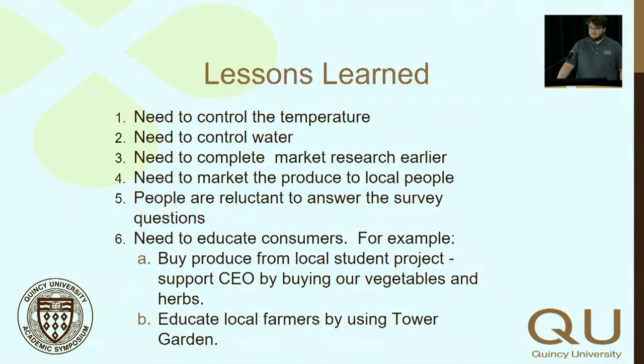Through our challenges as inside farmers, we have learned many lessons. Like I talked about earlier, we lost 20 plants. And some of the things we learned from losing 20 plants is we need to control the temperature of the room. We need to control the water, the pH levels, adding more nutrients to the water. And we also need to complete more market research at an earlier time. What we found is doing market research with businesses when they're busy is they're not gonna answer our questions. So we would look to maybe finding a right time and doing the research earlier when it fits their schedules as well.